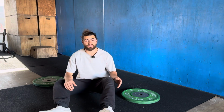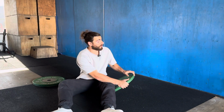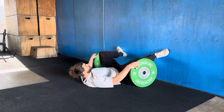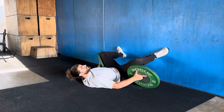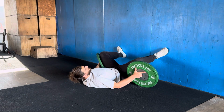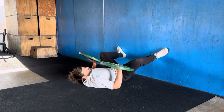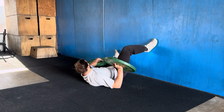One I like even more than this is the supine wall frog. Okay, supine wall frog, also known as the baby maker for obvious reasons. Again, I'm going to show you the setup so you can see the struggle. That's the only downside with this one. Well, two downsides. One, it's really uncomfortable at first, especially if you have pinchy hips. And two, it's just kind of annoying to set up, especially if you're using heavier weights. So again, I'm going to show you the process.